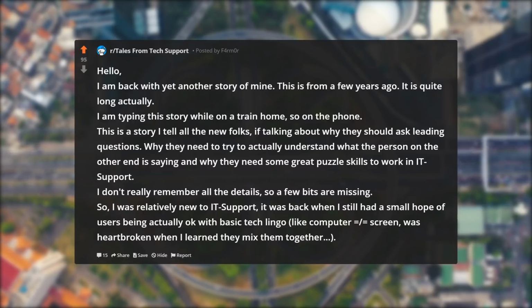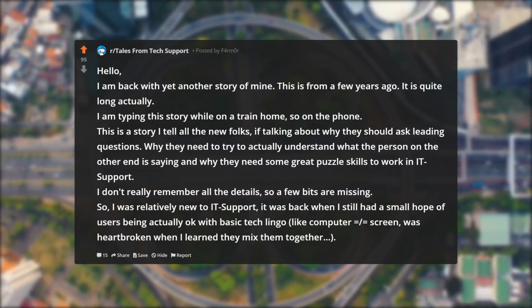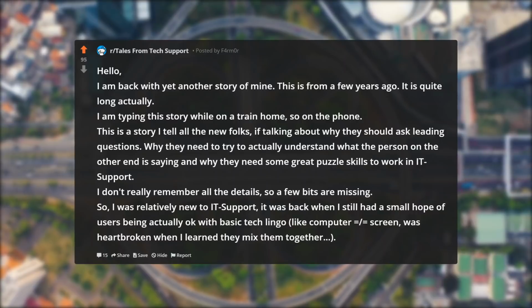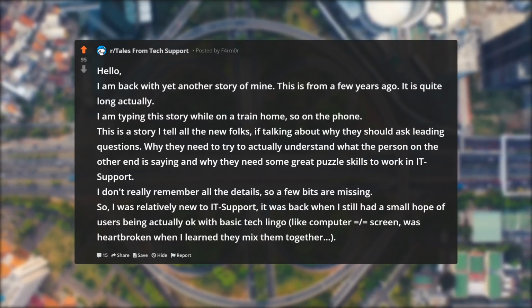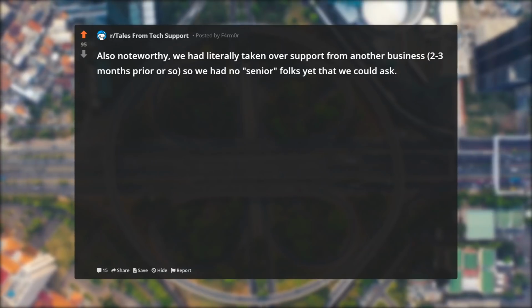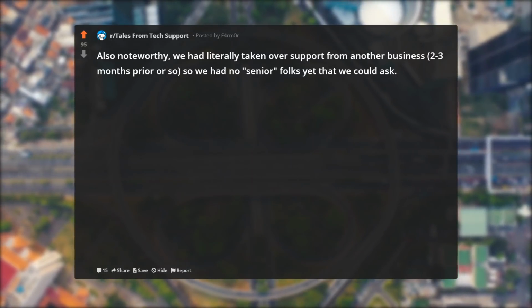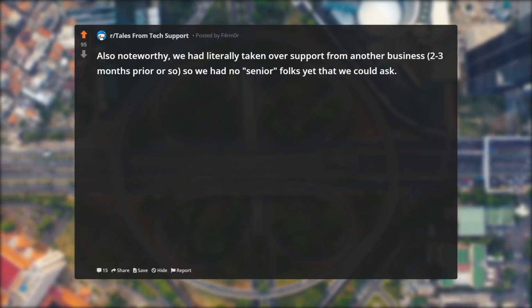So, I was relatively new to IT support. It was back when I still had a small hope of users being actually okay with basic tech lingo, like computer /= screen, was heartbroken when I learned they mixed them together. Also noteworthy, we had literally taken over support from another business 2 to 3 months prior or so, we had no senior folks yet that we could ask.